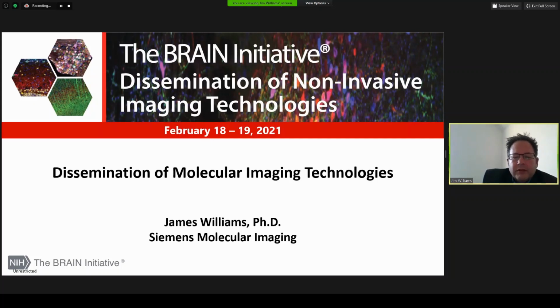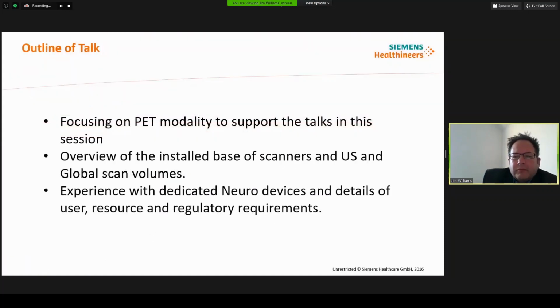In this session, I'd like to talk a little about getting these technologies that we've seen earlier in the other presentations to market and actually getting them into clinical use. For the scope of this talk, I'm going to focus on the PET modality because the other talks in the session have been primarily focusing on PET as the brain imaging modality for molecular imaging.